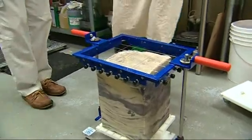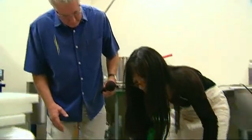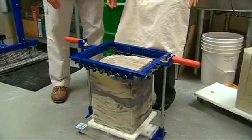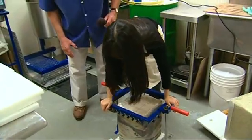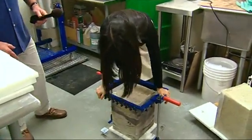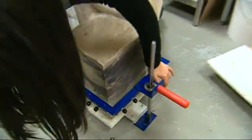So how hard is it going to be to push down through this soap? It shouldn't be too hard. I use most of my body weight. That's why I have it down on the ground, so I can just lean into it. This is going to be interesting to see. Okay. I'm going to actually get on top of it. That's okay. This is fascinating to watch you do this. Okay. There it goes.